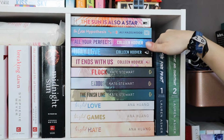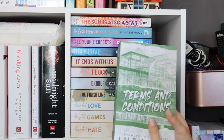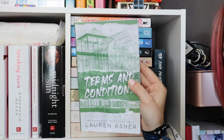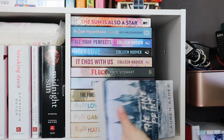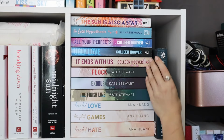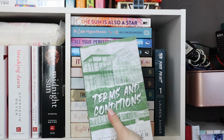And then I have The Fine Print and Terms and Conditions. This one I'm pretty sure I'm going to be reading next. Like, this is my next book that I'm going to be reading. I am very excited because I read The Fine Print, and not gonna lie, I was kind of let down with The Fine Print. Unpopular opinion, I didn't really like it. I heard that Terms and Conditions is really good.